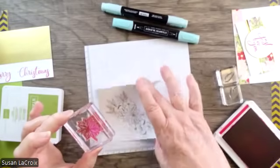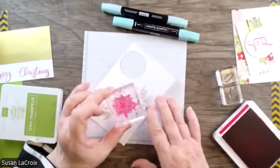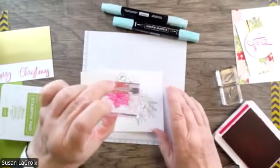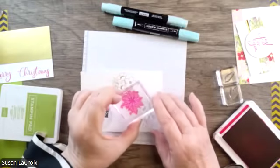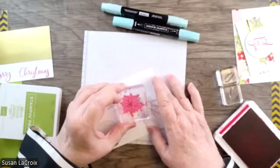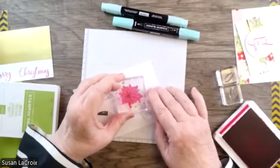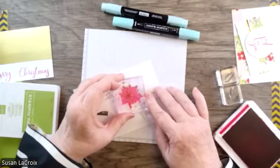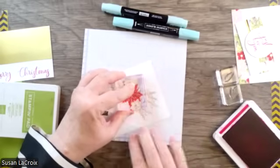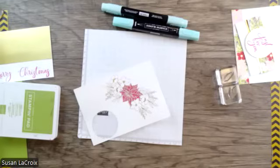There is a little bit of a trick to lining this up, and I really don't have a good tip for you. Maybe I have this upside down. There's kind of little anchor points where the poinsettia sort of juts out and those tuck underneath one of the flowers. Yep, it's right here. So you just have to find those little spots and then try to line up the rest of it. A little bit trickier. Not bad. Done with the Real Red.